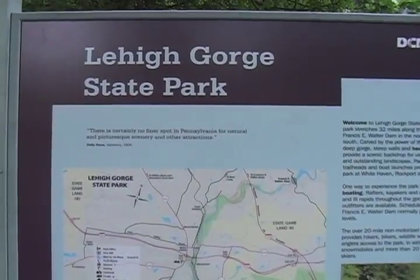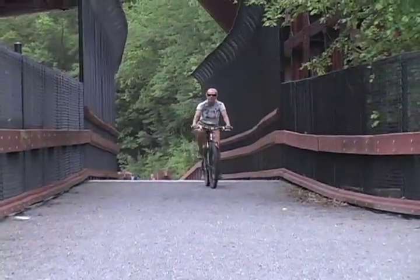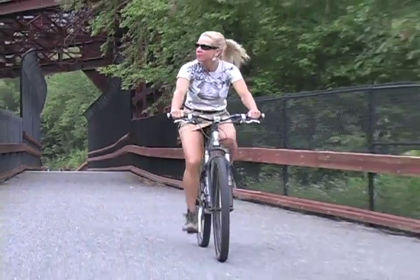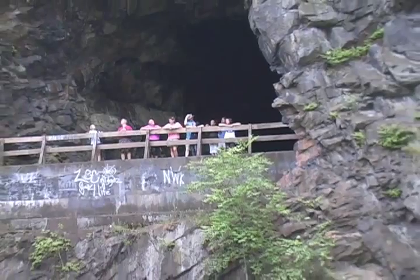While we are riding through the beautiful scenery, we are actually also riding through history. It's one of the most historic areas on the East Coast. It's the path of the old Lehigh Valley Railroad, and this was one of the most important players in the Industrial Revolution. And it's one of the best ways you can spend a day around Jim Thorpe.